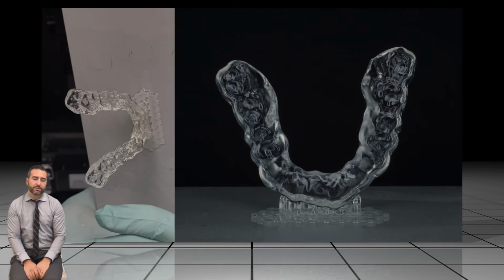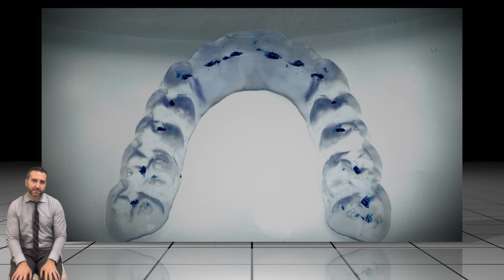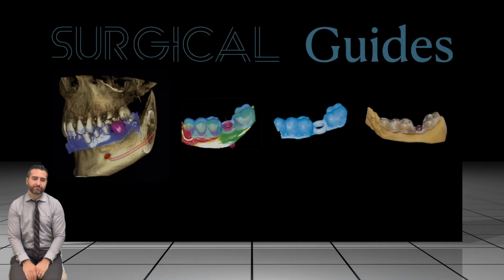It's a really cool printer, and of course, it's more about the resins than it is the printers specifically at this point. Look at how perfect the occlusal marks are on that.